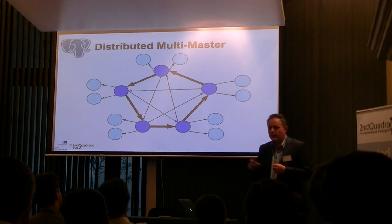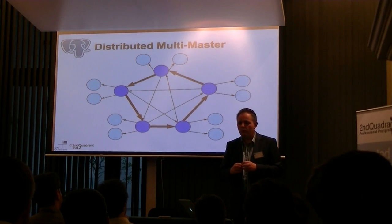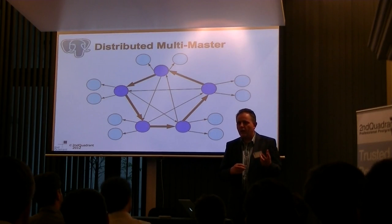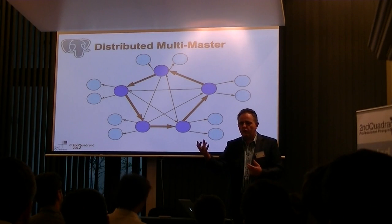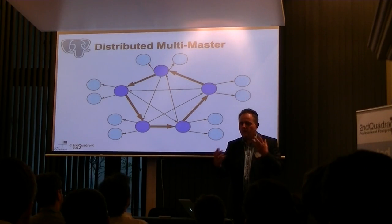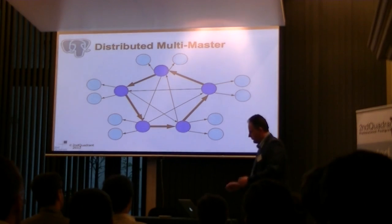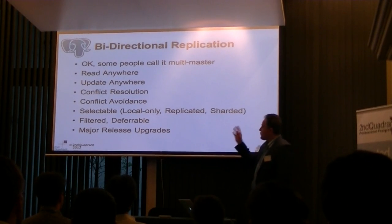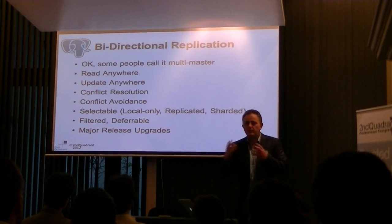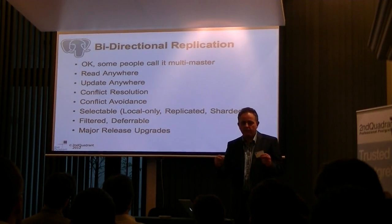This actually comes in for many different applications. For example, we're working with one customer that's got a very large user base in Brazil, but they also have a large user base in Europe, and the needs of those customers are slightly different in each place, but they need the data copied. So this will allow you to read from the database from any point. It will allow you to update the database from any point.